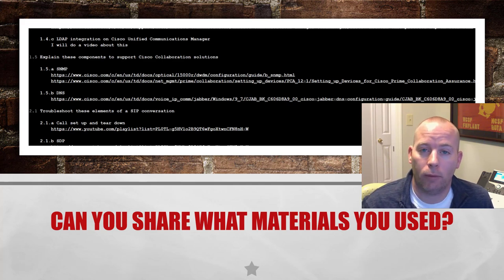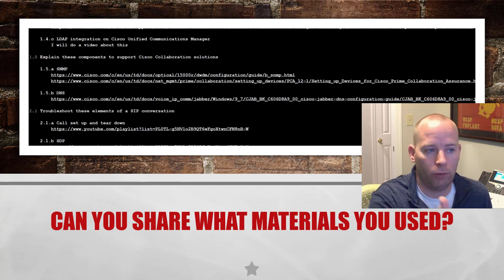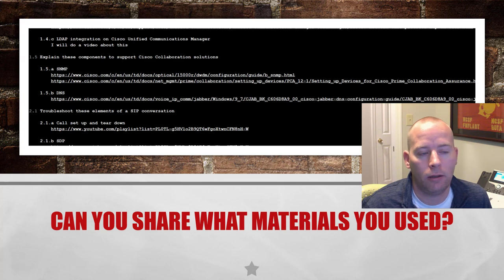Now, I can't speak exactly about the exam questions, but rather than talking about the exam, we'll talk about the real world and what is needed in the real world. For example, SNMP. We have it on this screen here: 1.5.A is SNMP. In the real world, nobody really does much with SNMP, but you would at least need to know a little bit about it. For the most part, you don't need to know SNMP in depth, but if an employer asks you one or two questions about it, you need to be able to answer them accurately, if you understand what I'm saying.